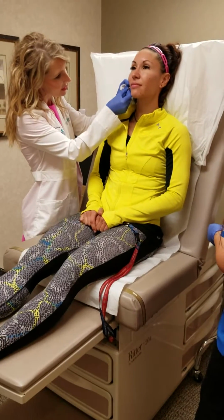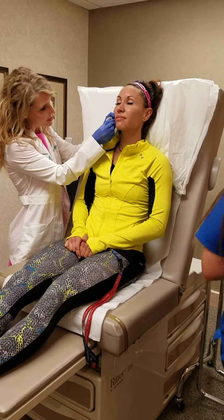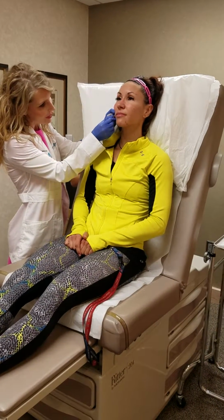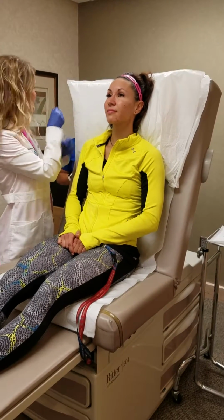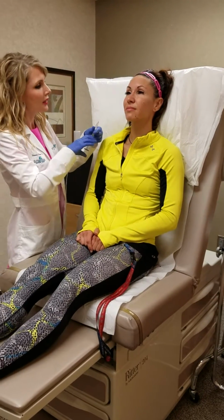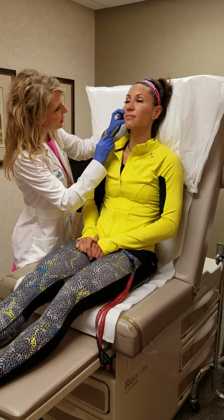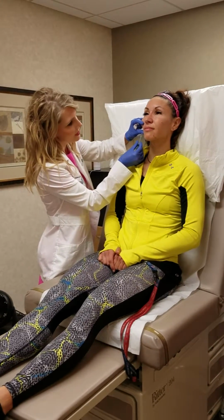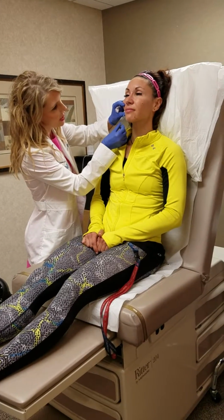There we go. We're using cannulas today, and the reason I do that is because it's really quick, and it pretty much eliminates the risk of bruising for patients. Minimizes swelling, not really uncomfortable. So let's go in here. We just work our way up into that nasolabial area. Let me know, Maggie, if I need to slow down, take a break.